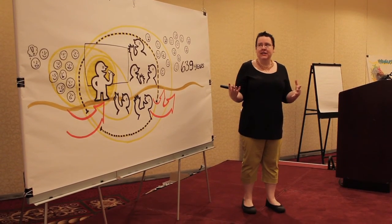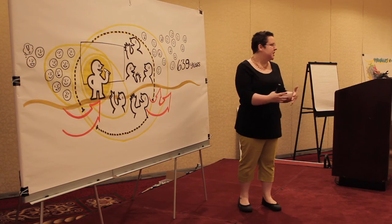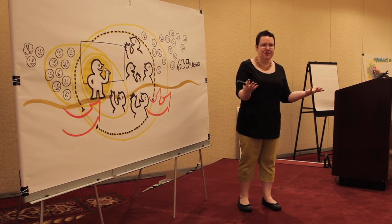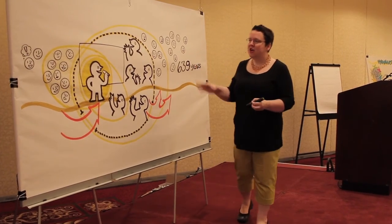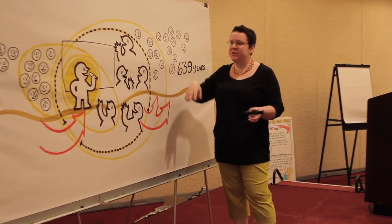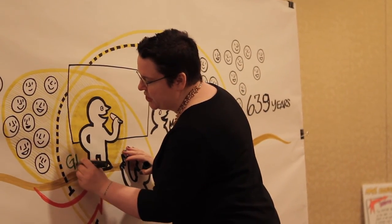But really, our ability to be visionary and help people think past their immediate objectives, and help them get to their immediate objectives faster, is really the magic of this work. And so as I talk, I'm going to talk us through this model, and we're going to talk about what we do as visual practitioners.